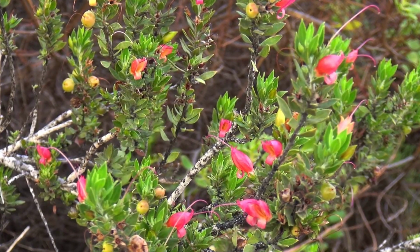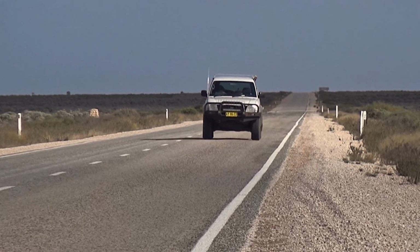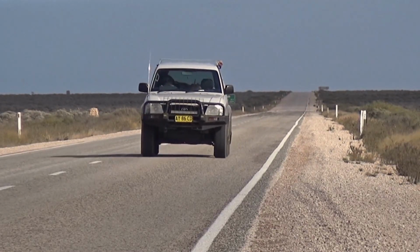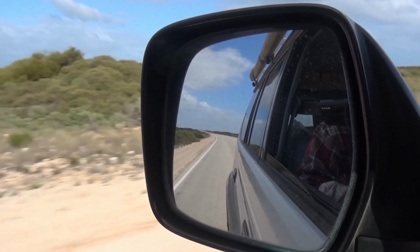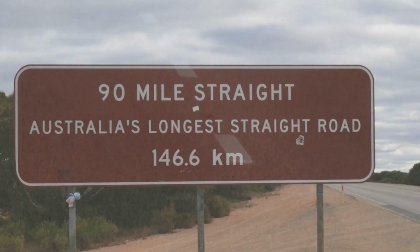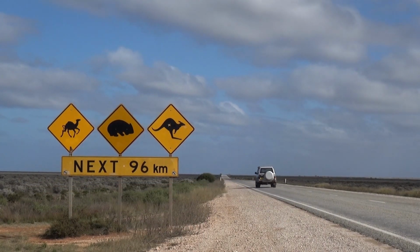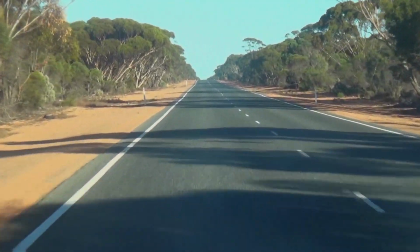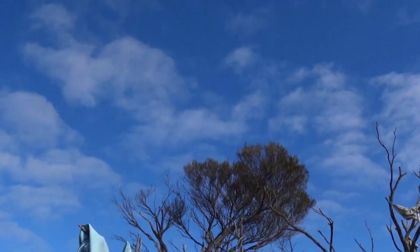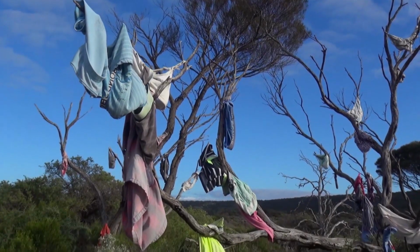Shortly after, we hit the Nullarbor Plains proper. Nullarbor means no trees. Typical tongue-in-cheek humour must be the tree decorated with discarded underwear.